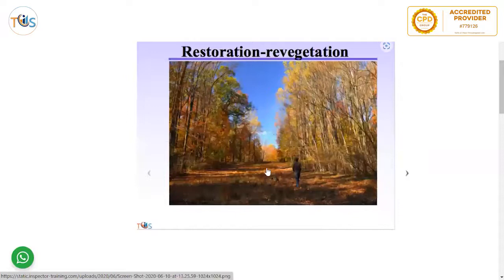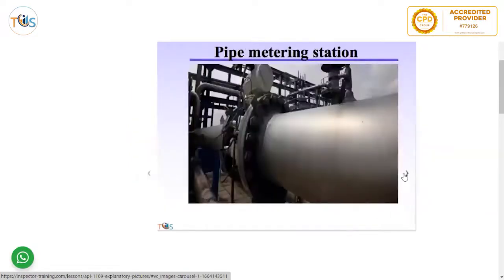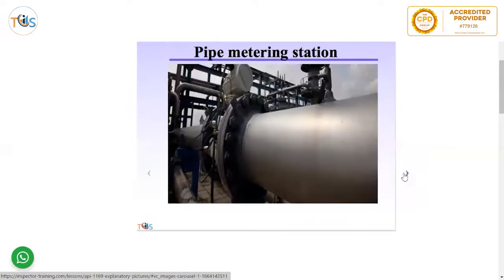And then you restore it because the topsoil you used, you can do vegetation and then restore the nature. And there is always a metering station at the beginning of the pipe, at the end of the pipeline, to see how much was injected and how much was received at the other end. This is also for financial reasons, because that would be the amount of gas or oil delivered.